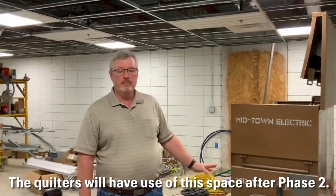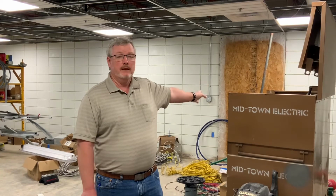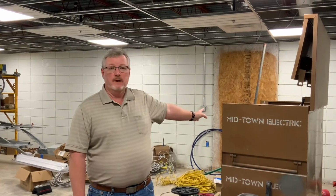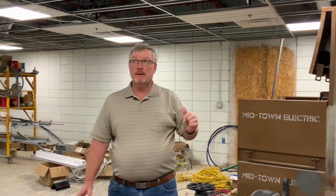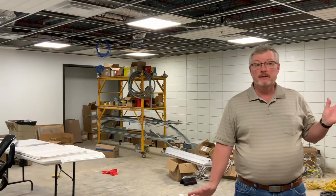This will be, like I said, the permanent home of the quilting group, but for now they're not going to be able to occupy it because phase 1 is immediately on the other side of that wall. We're going to have cranes in the air and a lot of activity, and we didn't feel like it was safe or advisable to have them in here. But same thing, new lighting, new storage closets, new everything pretty much.